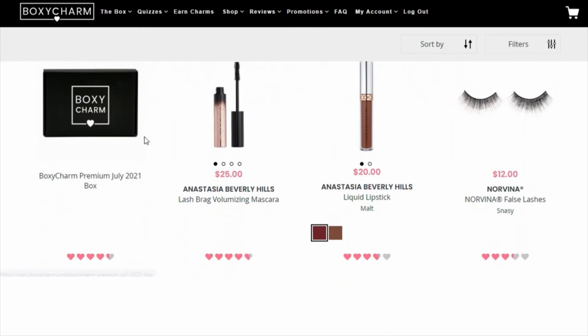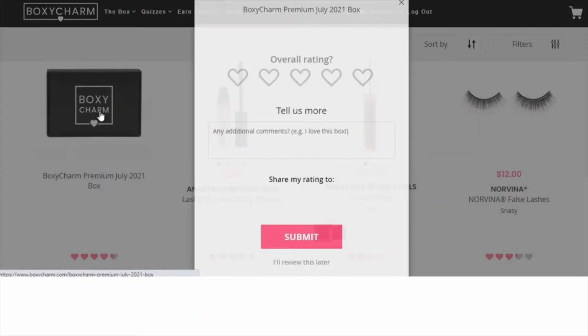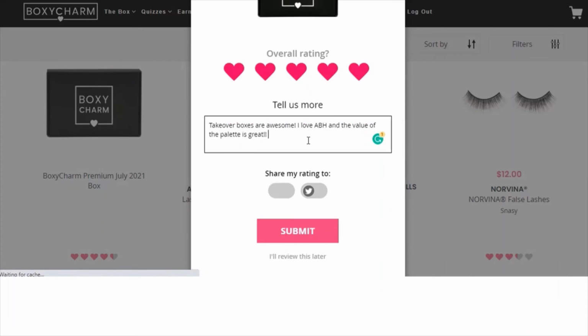So anyway, I did really like the box. I know I went back and forth a couple of times, but I'm gonna give it 5 stars because I love takeover boxes. I'm gonna run through the prices now. I'm so giddy. Oh my god.